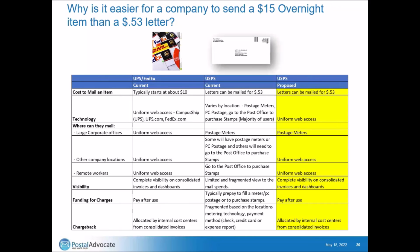So this is a weird concept, but I just want you to think about it. In many organizations, it's easier for someone to send a $15 overnight, like a FedEx or a UPS, than it is for them to print a 53-cent letter. And so you're probably asking yourself, well, that doesn't make any sense. Like, we have a mailroom, we just dump it over there and they take care of it for us.